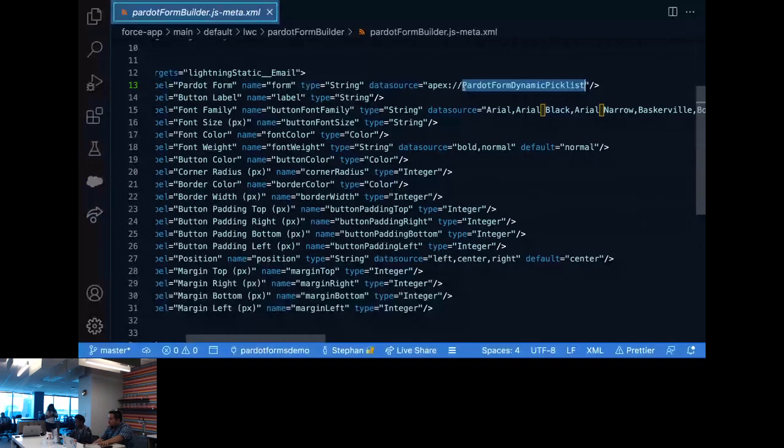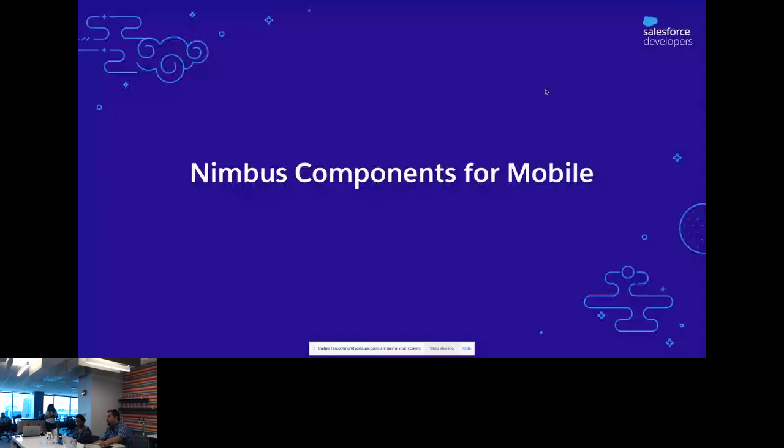Now, the next bit, we're going to go back to slides for a second, is to talk about the Nimbus components for mobile. So in the room, who knew that we'd released a load of modules for mobile app development? Again, really cool features that just don't get a lot of press because they're not big, huge things, but really great features for developers.